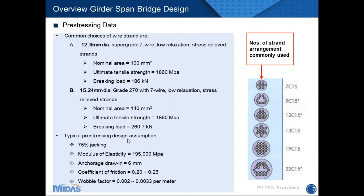So these are the typical pre-stressing design assumptions that the designer usually makes during the design. In order to optimize the pre-stressing design, we usually specify 75% jacking stress. Modulus of elasticity is taken as 195 gigapascal, 6 mm as drawing figures. Coefficient of friction we usually use from 0.2 to 0.25, and the wobble factor is also considered from 0.002 to 0.0033 per meter. You can look at the right figures over here, which show typical arrangements of how we put in the strands commonly in the girder.